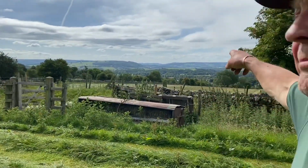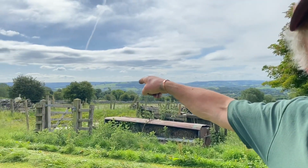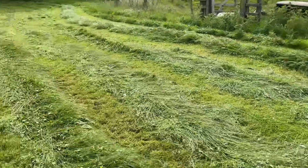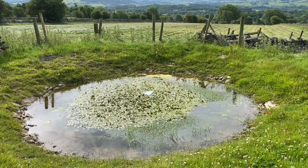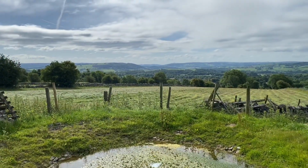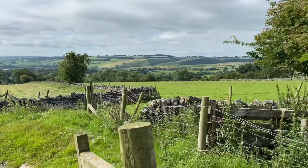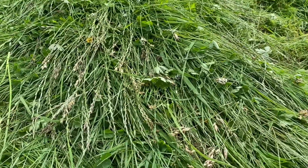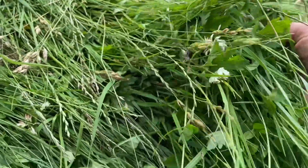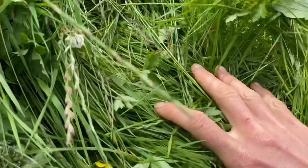When you go back down, shut that gate into this field here and the bottom gate down the farm, just in case of cows. The pond that dried out during May is looking a lot more healthy, as you can see, and looking at the views over the hay fields and beyond. And here's just a close-up of what the grass looks like when it's just been mown. All the different things in there, the different wildflowers and different grasses.